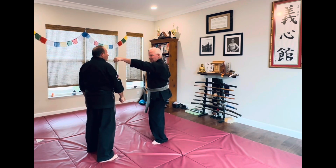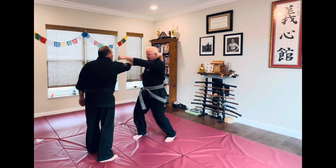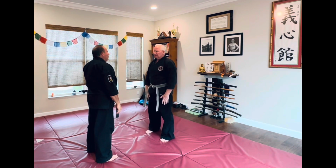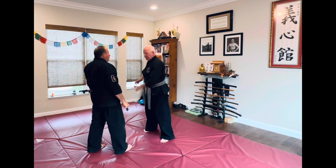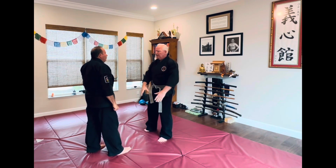The applications on the low block can be against a wrist grab, they can be against a snap kick, against a side kick, and the yapchagi, which is a side block, can also be used to block against grabs and or punches.